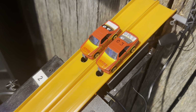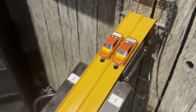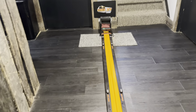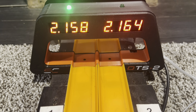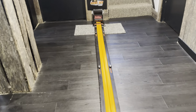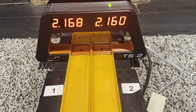Lane 1 is Elevation Diecast Racing. Lane 2, DXP Diecast Racing. Clash of the YouTube Titans. Got out, stayed out. 58 to a 64. 21.58 is the time to beat for DXP. Got out, stayed out again. 60 to a 68. Elevation Isaiah, moving on.